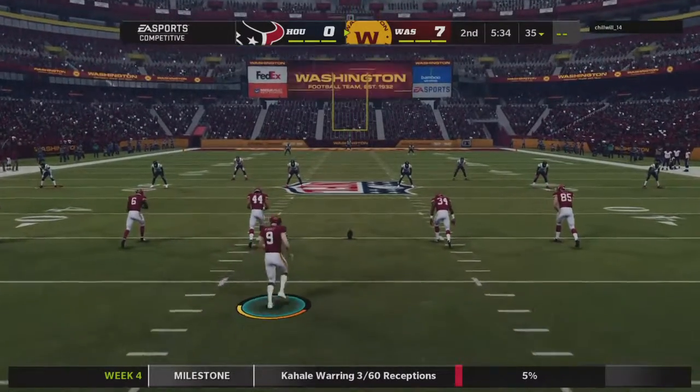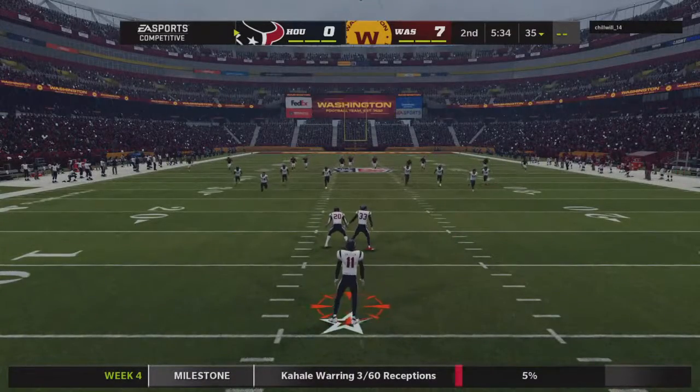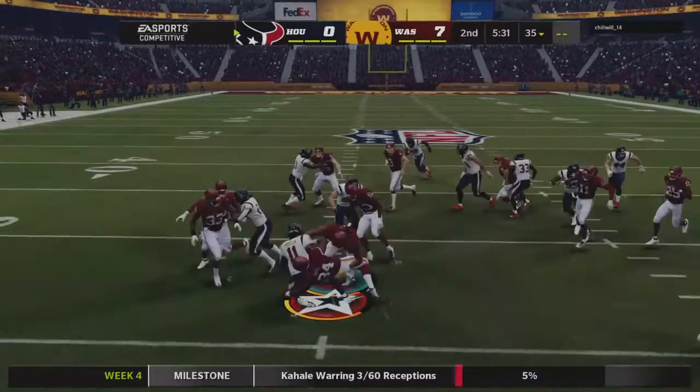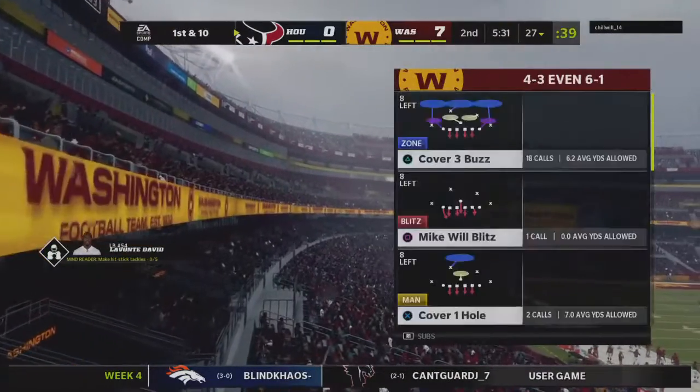Here is Wisnowski to boot it away following the touchdown. Takes it at the 7. And out a little across the 25 to the 27.